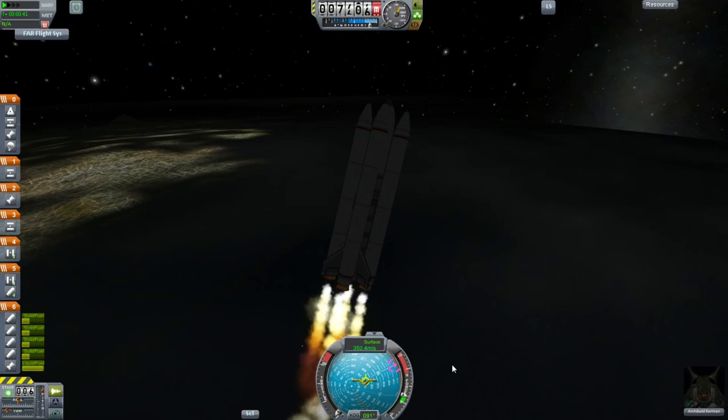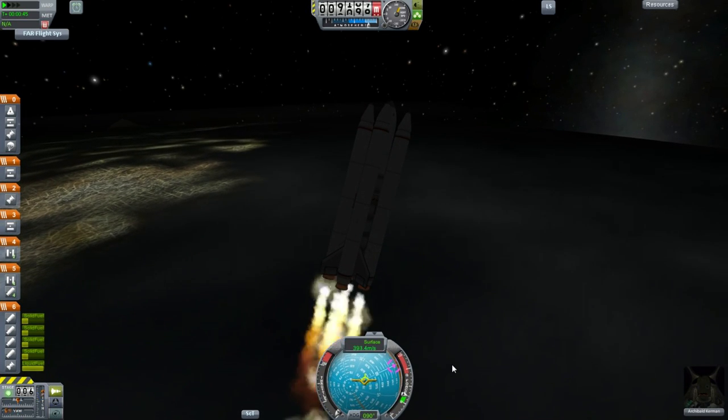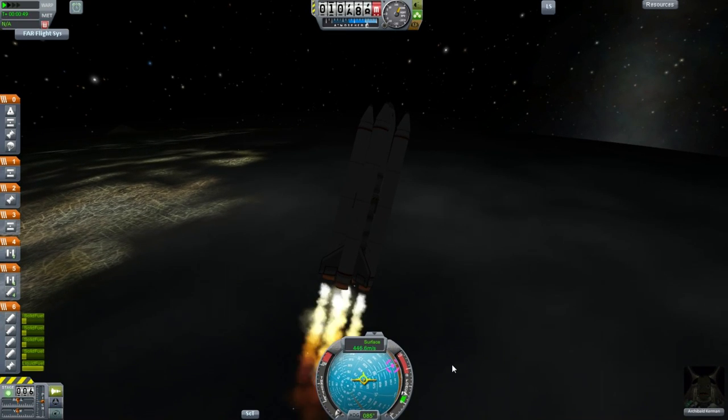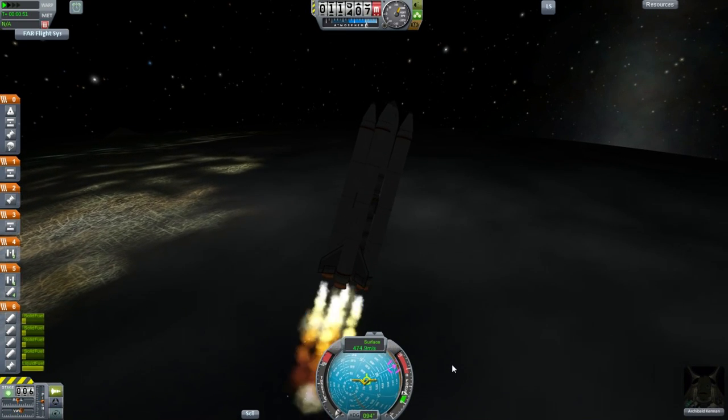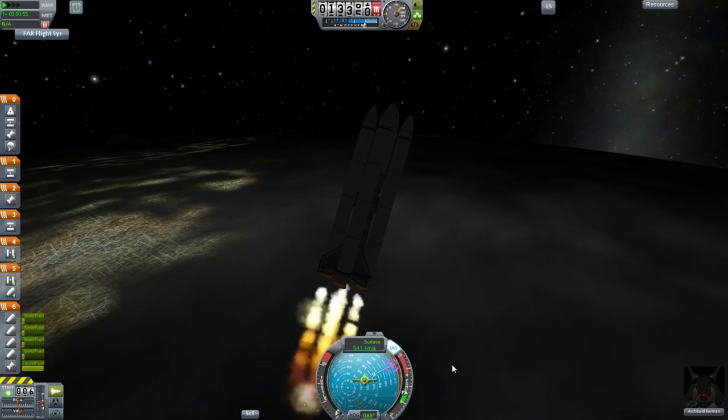It has those giant solid rocket boosters on the side. We have a 2.5 meter core with a fairing surrounding the cockpit. You will get to see more of that spacecraft once we get up there. But the theme here is basically that it is completely overbuilt.